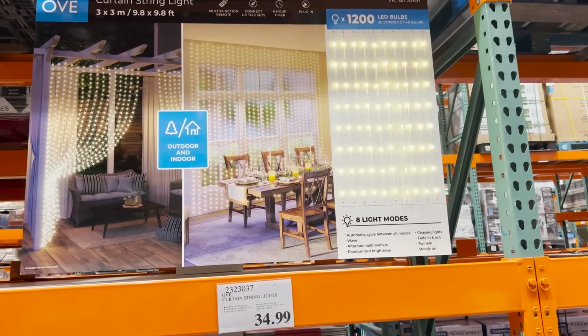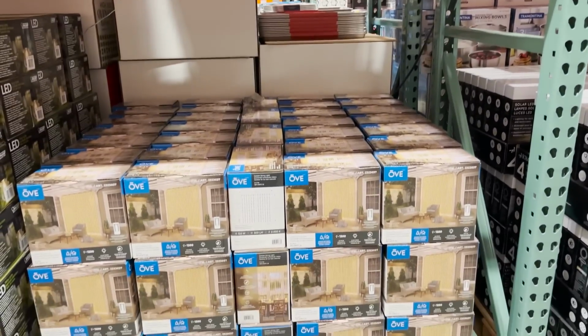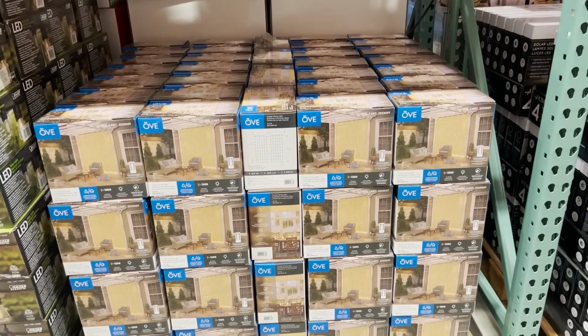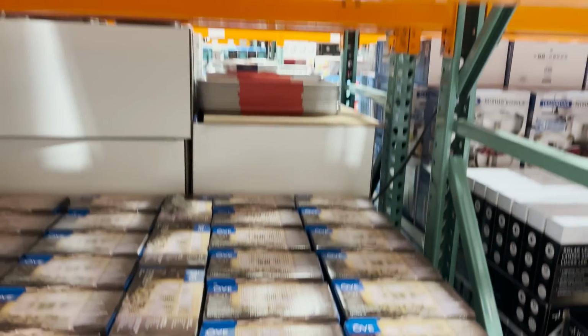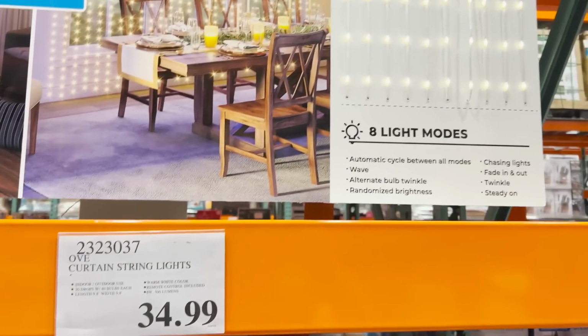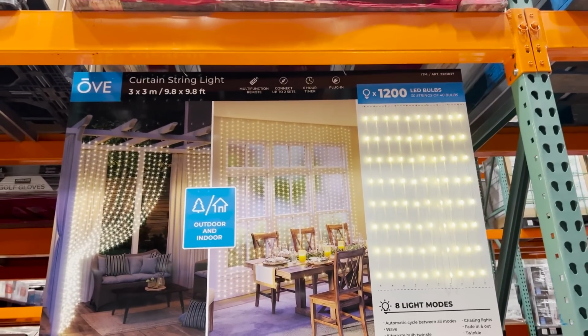I am so tempted. They have this curtain of string lights, $35. It's 9.8 feet. This might be really fun on our patio. I'm gonna have to measure though when I get home. That'd be really fun in the summer.